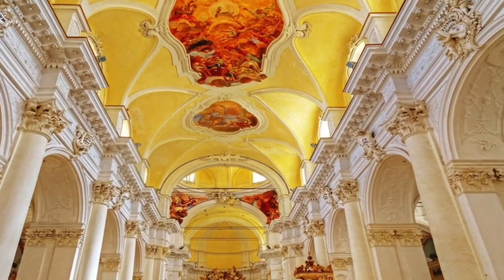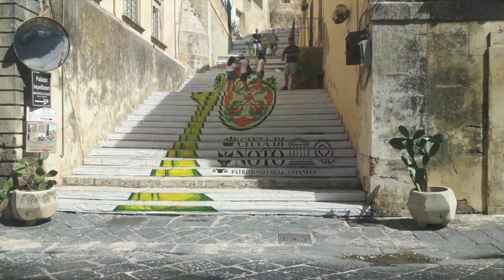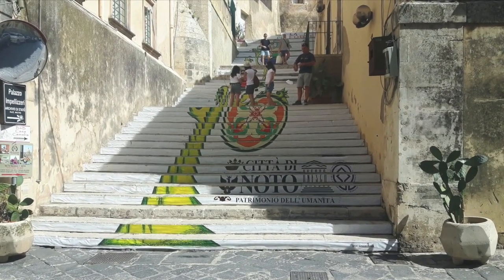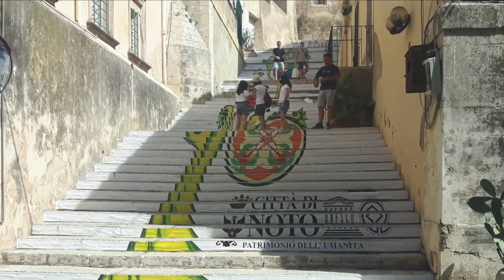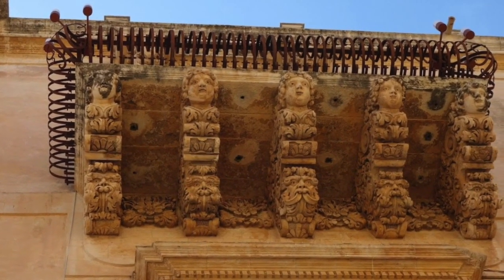This ceiling is inside the Church of San Domenico. Look at the richness there. We thought these were painted steps, but on a closer inspection, they've actually got material laid on the risers. The architecture throughout the city was absolutely amazing. We had a lovely day.